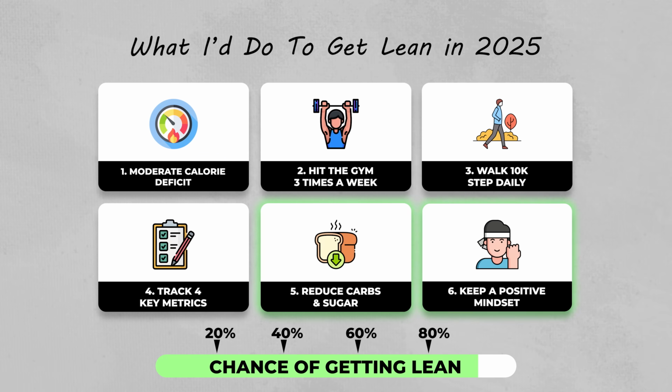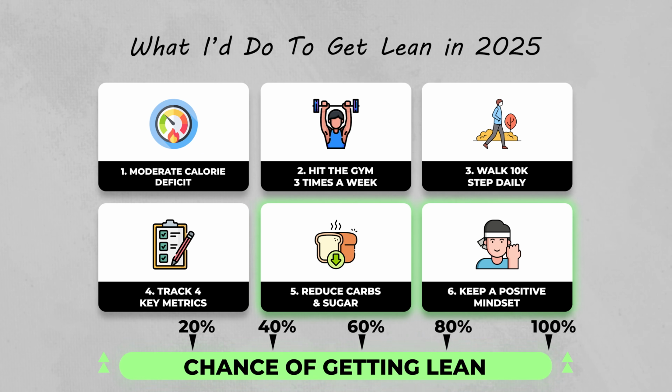But if you just want to take those 5 steps, those 6 steps, I guarantee you, if you do all 5, don't skip 2 and just pick your favorite 3. Actually do all 5 or 6 and you will get lean.